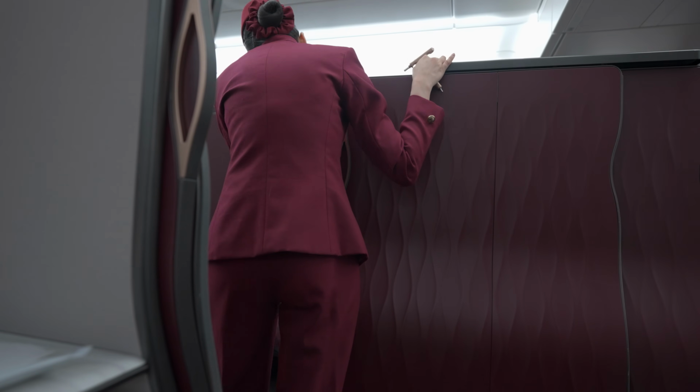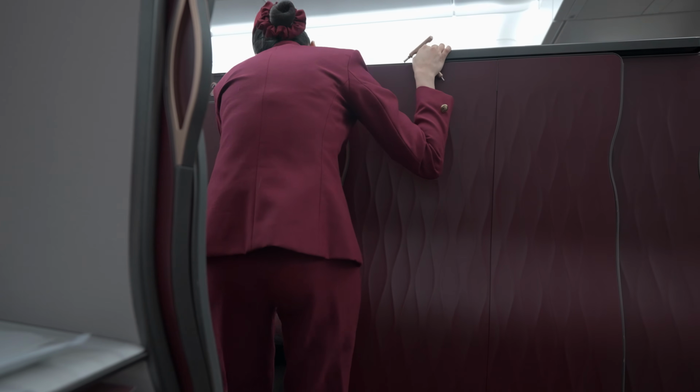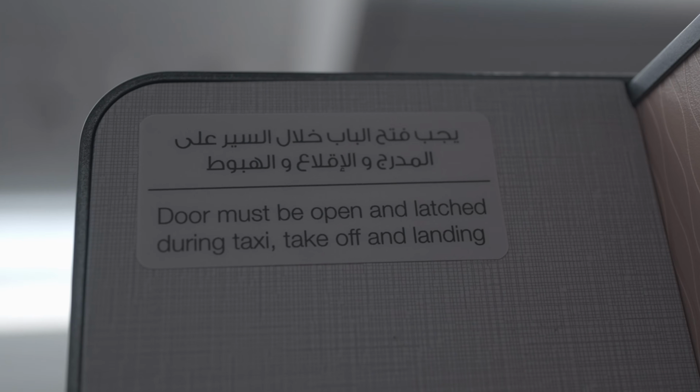And of course, we have the sliding doors. The sliding doors are a signature feature of Qsuites. Flight attendants lock them before takeoff and unlock them when reaching cruising altitude. With high walls and doors, Qsuites offer one of the most private business class cabins.